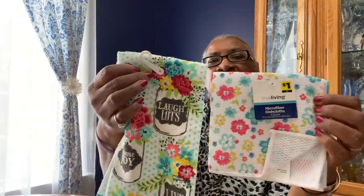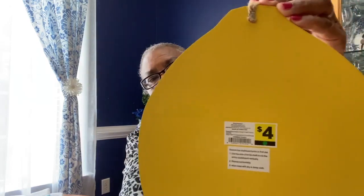So I purchased that. And these I just picked up as I was going in to get something else, of course. And then the other day I went in there and I found this. I thought this was adorable. You know me and my lemon thing going on. And this was $4. I thought it was cute.